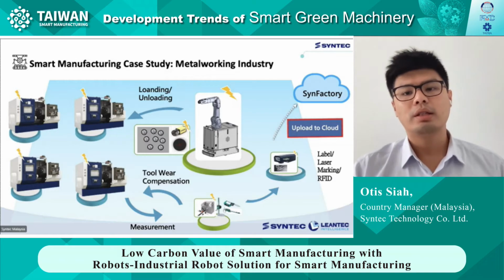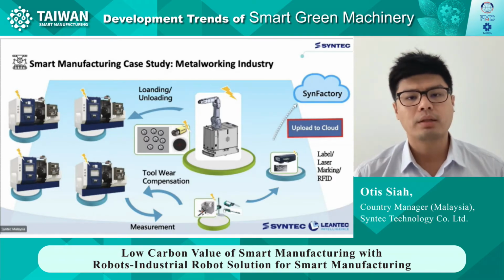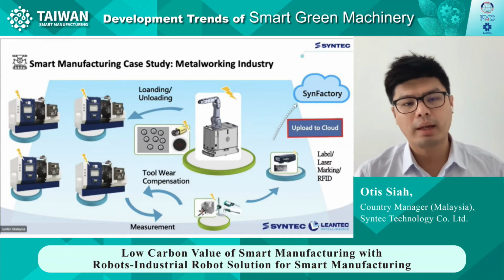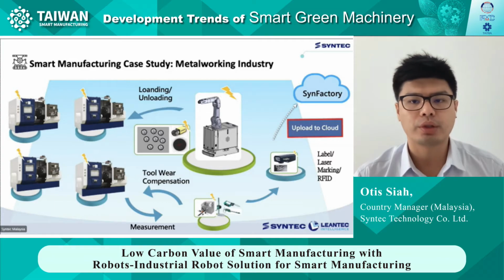Lastly, instead of manually entering the data into the company system, since all the components are linked together, we can directly upload the data to a cloud server. If there are needs, we can also provide solutions such as RFID, labeling systems, or laser marking solutions so that traceability is able to be achieved.